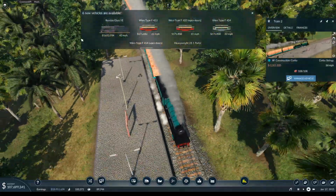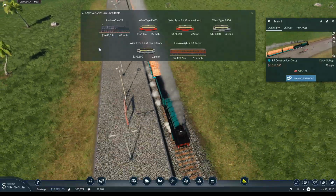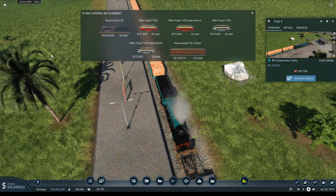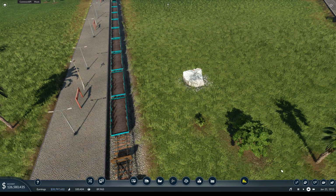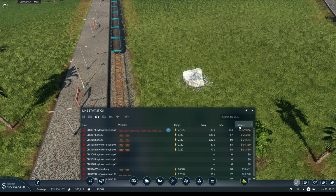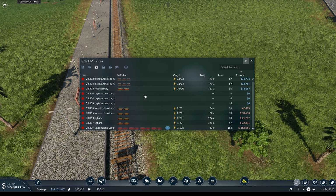Ooh, we have the Russian class E and some double-decker Wien trams. Wien, Venice. Not Venice, Vienna. And a new American, what's it? Lit. Ooh, do we have any tram networks that are so profitable it's basically telling me that they're full? No. However, all of these are new.